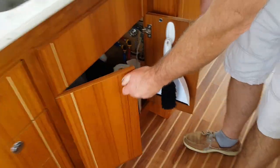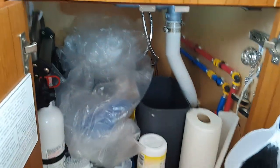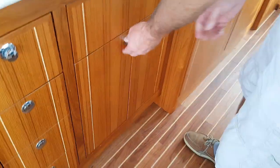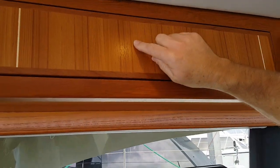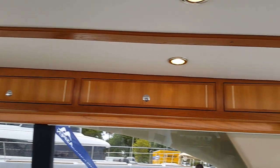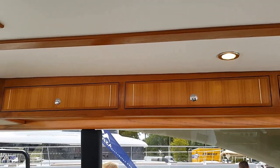Here's a big space underneath the sink, and this owner's got it full of things, which is what they should do. And then other space, right where you're cooking. Look at that storage, with easy overhead access. And it just goes along. We also did it on the other side of the boat as well, and it tends to be things like games over there. Here you've got a nice big handhold.